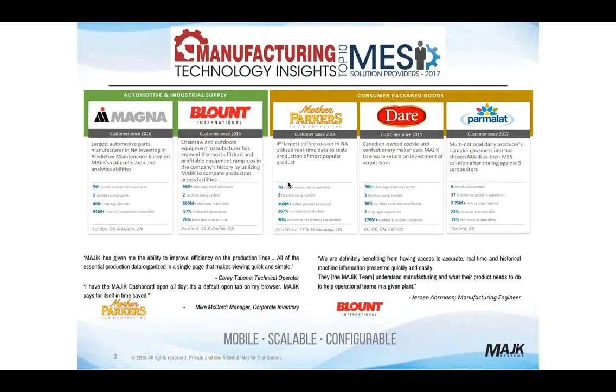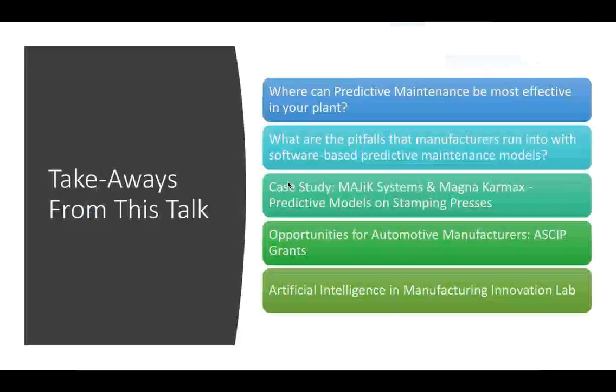We work with some great manufacturers, and were recognized last year as a top 10 MES provider by Manufacturing Technology Insights magazine. Some of our customers are just beginning their digital manufacturing journey. Some of them are fully bought in and seeing huge results. And it's very exciting to work with all of them and see them leading the pack within manufacturing today.